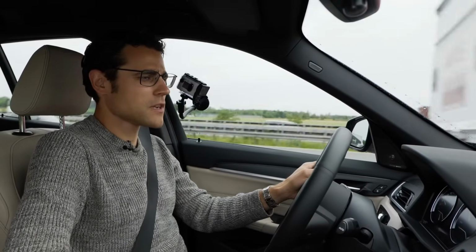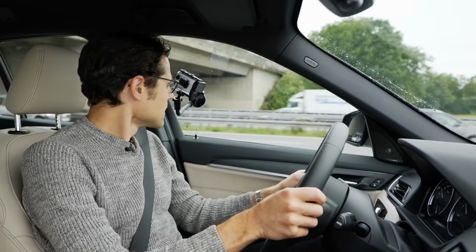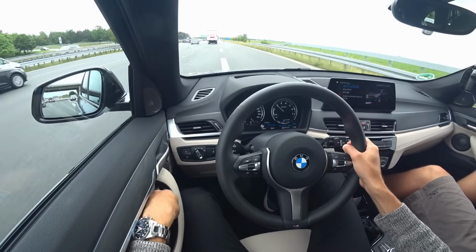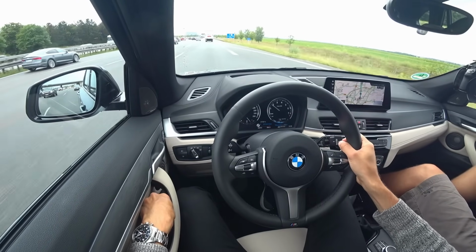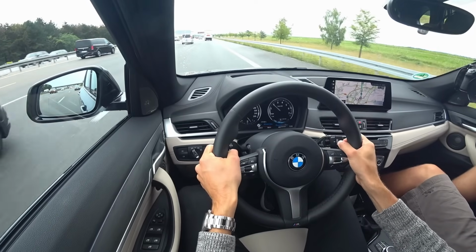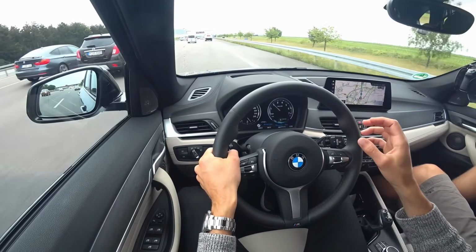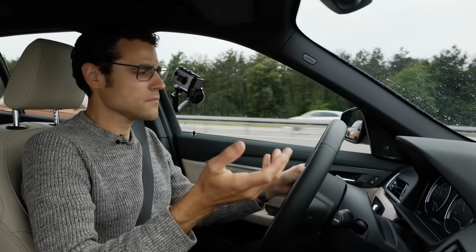Again, usually you would leave it in the Auto eDrive mode, because for a plug-in hybrid, this is usually the best solution. Because for most plug-in hybrids, it doesn't make sense that you just deplete the electric drive and that's it. But it depends. If you have a short commute, then this might make sense.